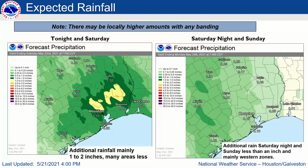There is one caveat, and that is there is some hint in some of the models of a little bit of banding coming in on the backside off the Gulf. And so, that can always lead to some locally higher amounts. So we are still going to have to monitor the radar even through tomorrow for any kind of banding that could lead to locally higher amounts. There is no flash flood watch in effect right now for these amounts, which should be fairly manageable. But again, we have to keep an eye on the radar over the next 24 hours or so, especially.